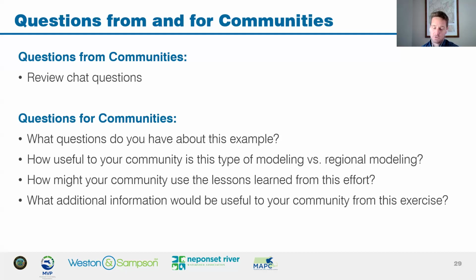And the submodels are also really useful for concepting and supporting permitting of individual gray infrastructure and green infrastructure solutions, right? For individual projects, a submodel is useful in supporting those, and potentially getting additional grant funding to flesh out and build those solutions.